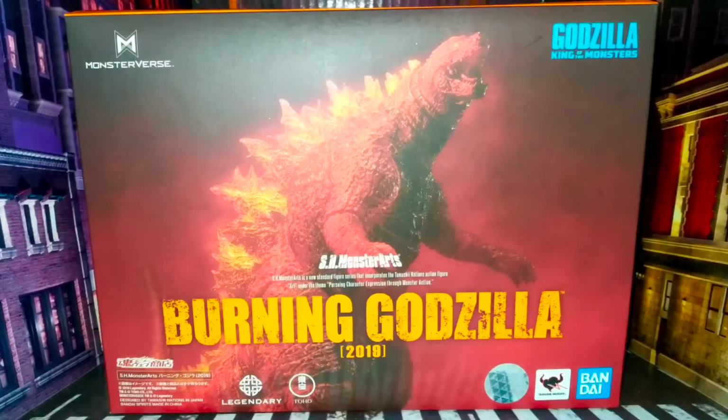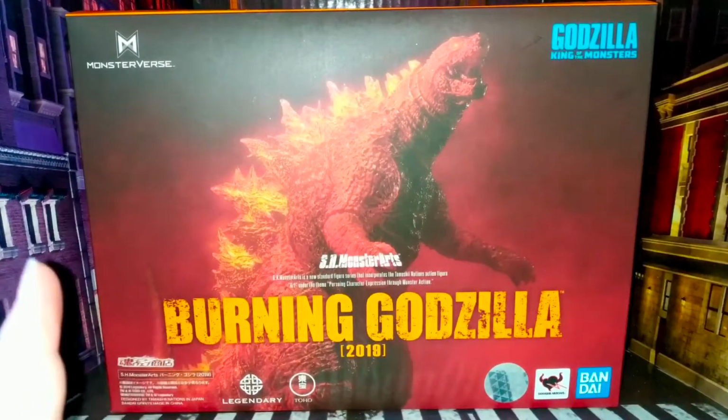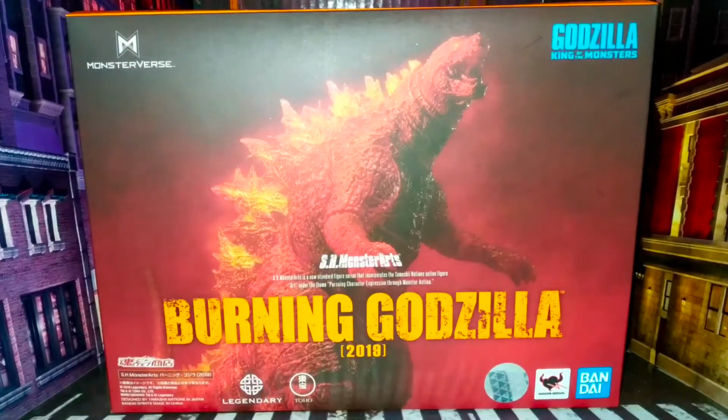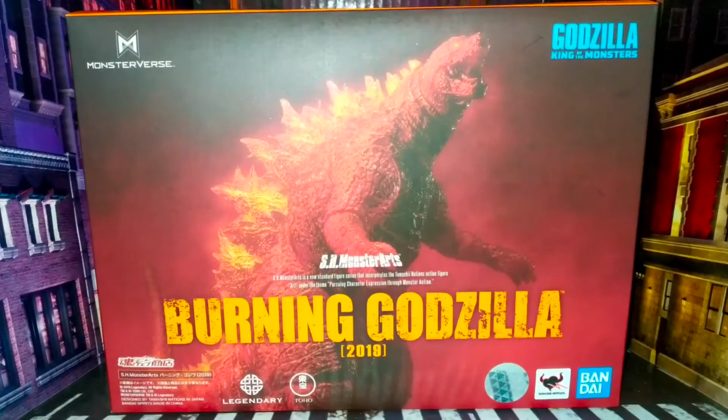So before we get into the figure itself, let's have a quick look around the box. So it's just a product shot here. One thing that's interesting, regular releases of figures that you can buy at general retail, well not general retail, but places like Hobby Link and Ami places like that, will have a window box, whereas Tamashii Nations web shop exclusives are always in this kind of enclosed box. So if you're after this and you see one of these in an open window box, it's not real, it's a fake.